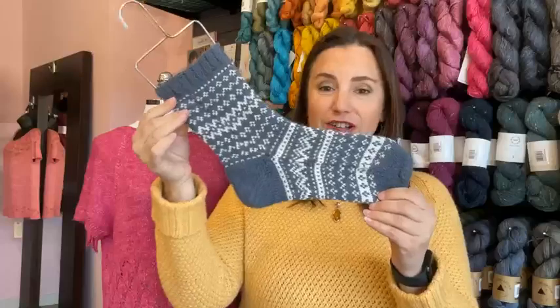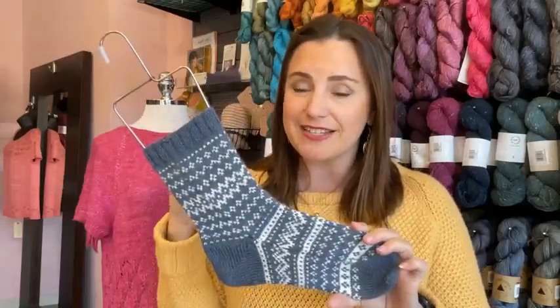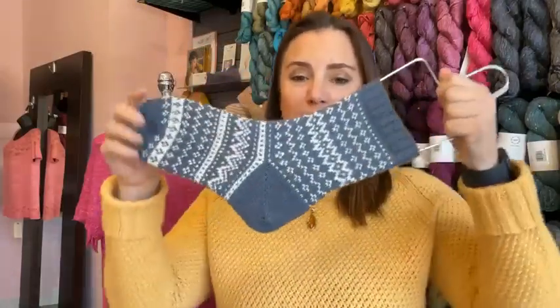How beautiful is this? So, Jamie, as you know, probably from me talking about the doodle workshop that we just had last weekend, she is the queen of colorwork motifs. So she has just released this sock pattern where she gives you a bunch of motifs you can plug and play in your own order. So Jill chose what order to put these motifs in.